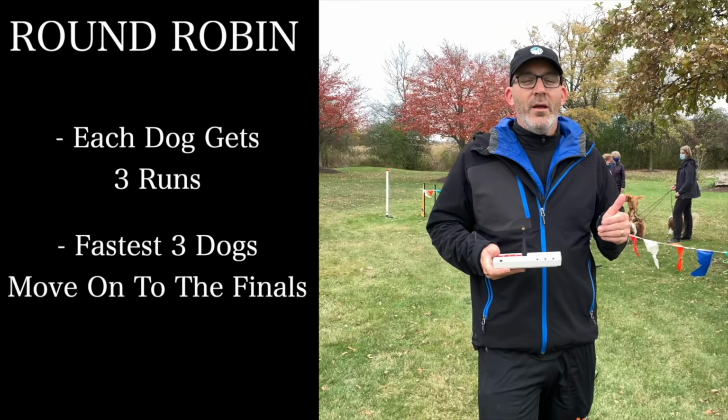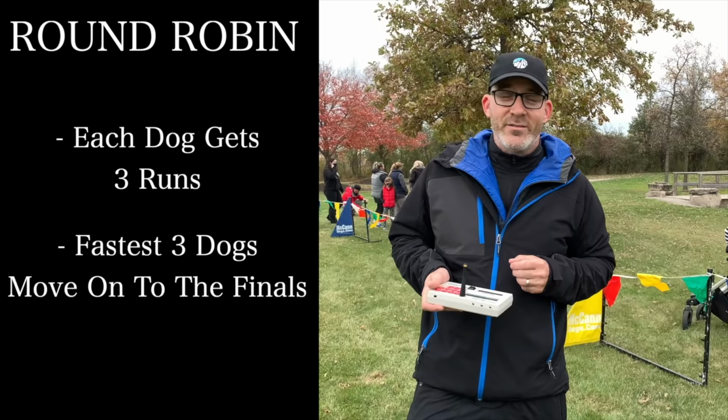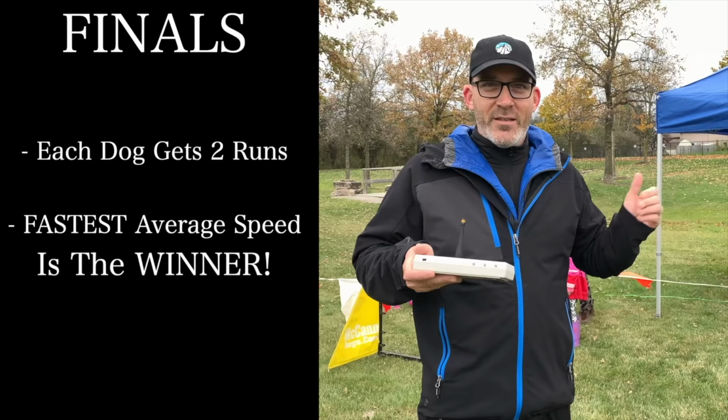In the round robin, there'll be three runs. The best average speed over the three runs, top three dogs, will move on to the finals. The finals comes down to two runs. Top average speed over those two runs is the winner.